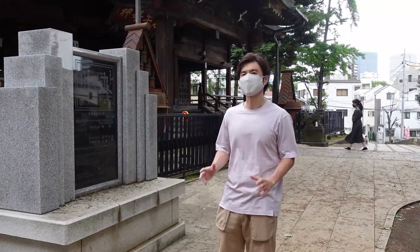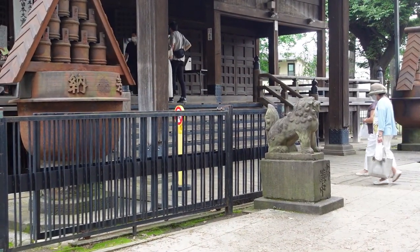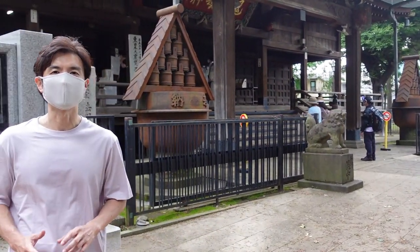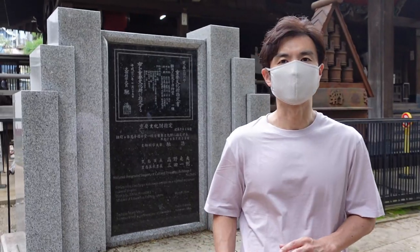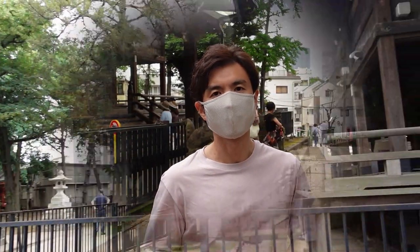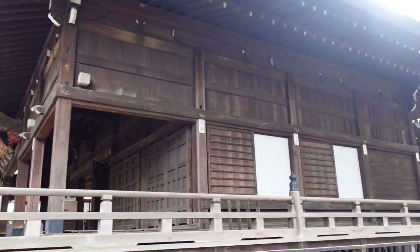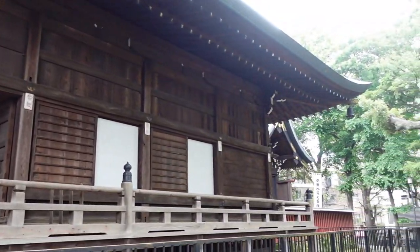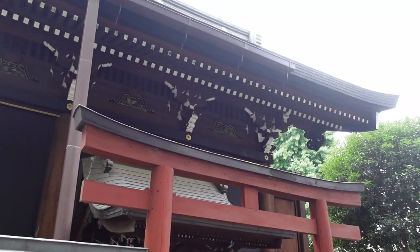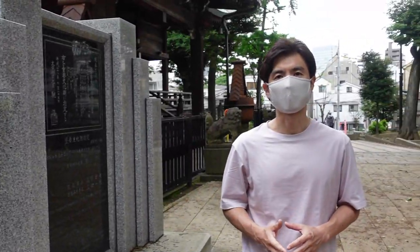Here we are at Kishimojin Temple. The origin goes back as far as the 16th century. The villagers built a hall in this area, also known as Inari no Mori or Inari Forest. In 1664, during the reign of the 4th Tokugawa Shogun Ietsuna, the main hall was built. As of today, this is the oldest building in Toshima Ward. In 2008, it was designated as a National Important Cultural Property.